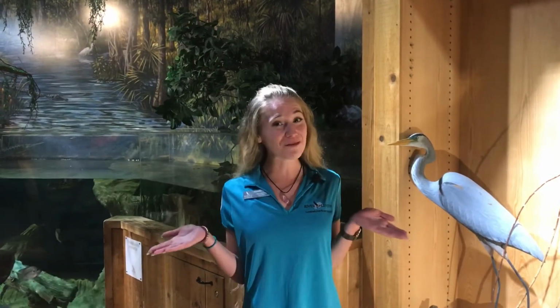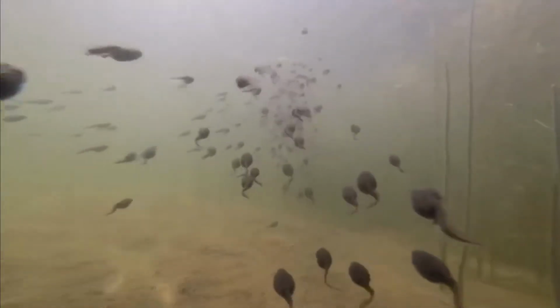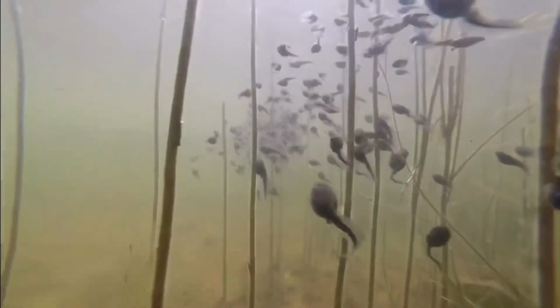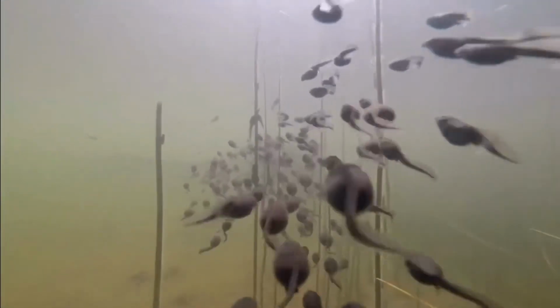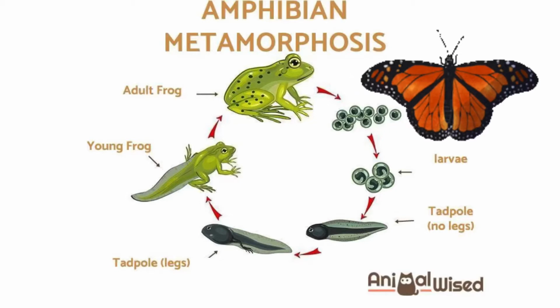We call them tadpoles. At a specific size, the larvae develop limbs and lungs. Some also lose their tails. Eventually, they hop or climb out of the water as adults and spend the rest of their lives on land. The transformation isn't the same in all amphibians, but most species go through some sort of metamorphosis. Other species of animals undergo metamorphosis, like butterflies.